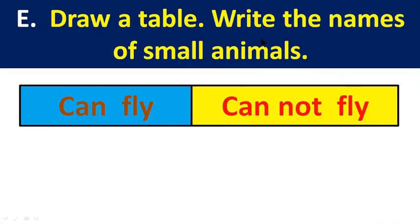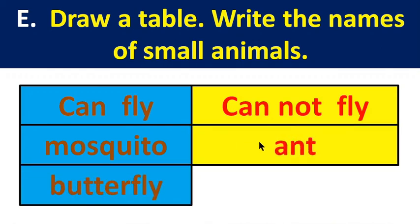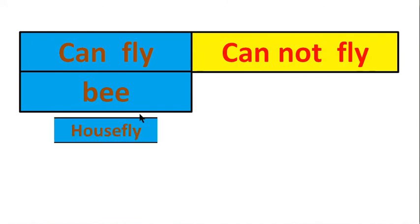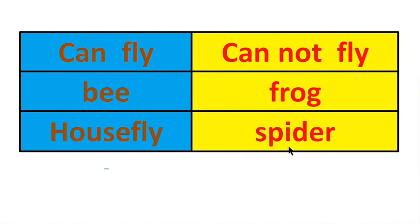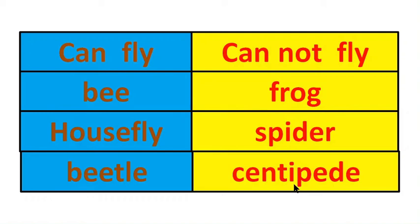Question number E. Draw a table. Write the names of small animals. Can fly and cannot fly. So in the left column, we will write down the names of the animals that can fly. Mosquito can fly. Butterfly can fly. And cannot fly: Ant cannot fly. Lizard cannot fly. Bee can fly. Housefly can fly. Frog cannot fly. Spider cannot fly. Beetle can fly. And centipede cannot fly.